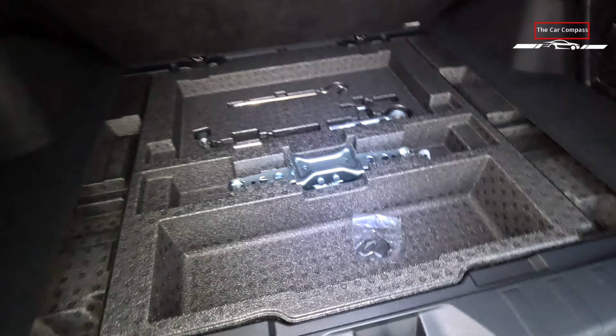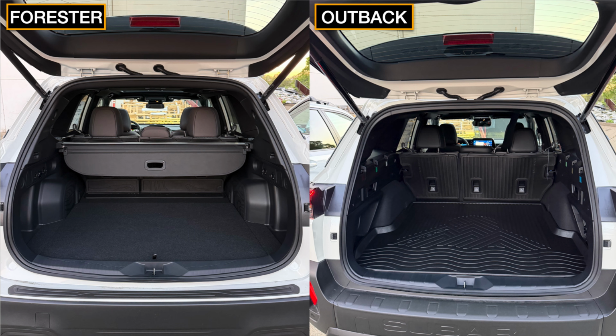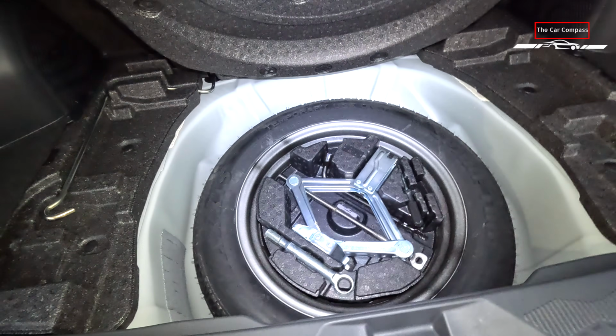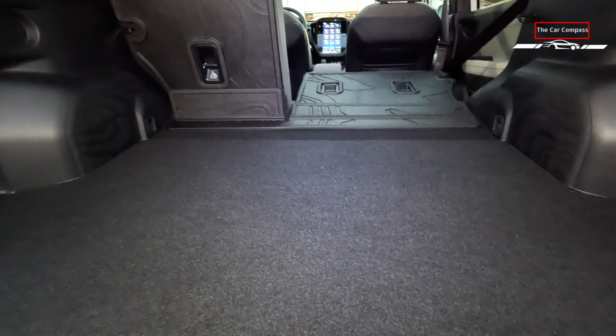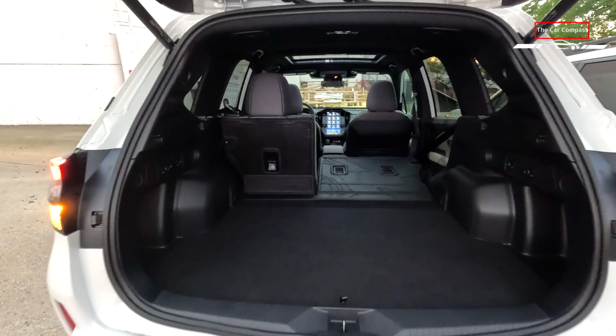Now let's take a look under the mat for the Outback. You do get your tire situation, and then under the foam, you do get the spare tire. And now let's take a quick look at the Forester. There you go. Under the mat, you do get the tire situation with your spare tire as well. I didn't mention, but the 12-volt outlet is located for the Forester on the left side, which is the driver's side, and for the Outback on the passenger side.